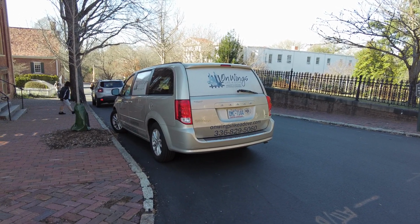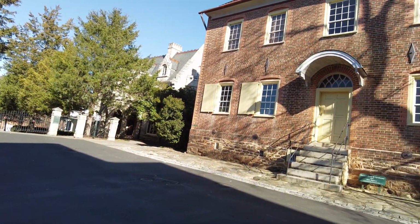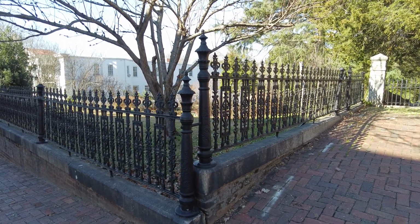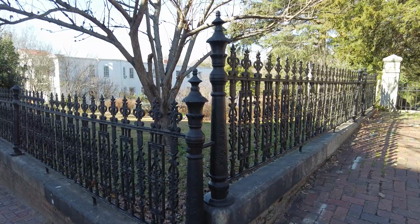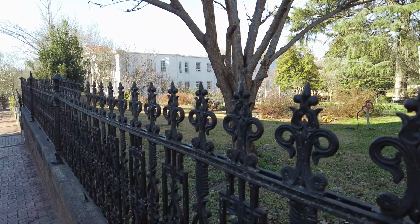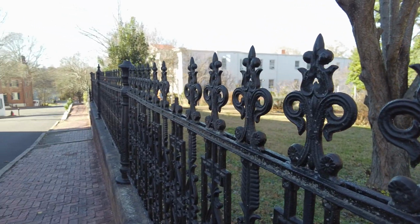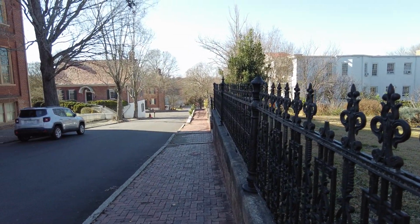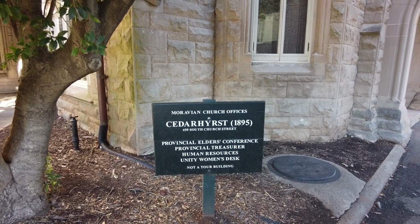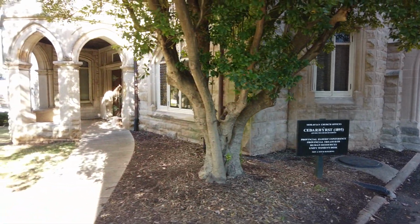Wow, look at this. On wings. All right, this is the building. And look at this gate. I mean, fence. Wow, it's pretty impressive. Wrought iron, I suppose it would be called. Cedarhurst, 1895. The Moravian Church offices. Very impressive.